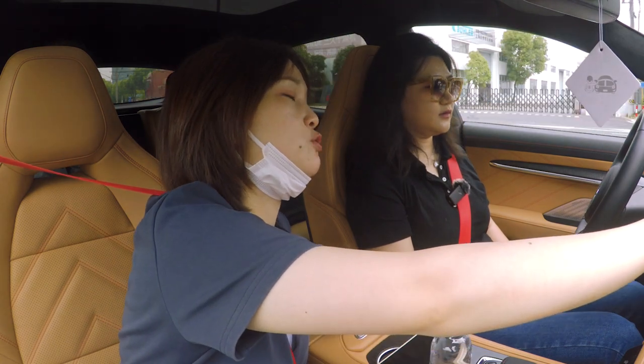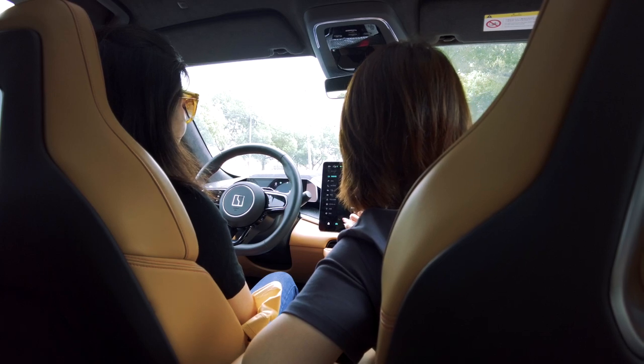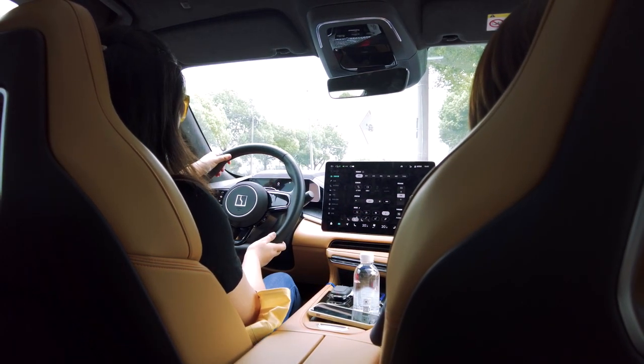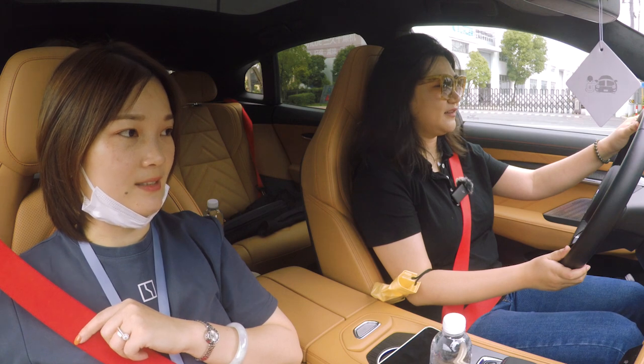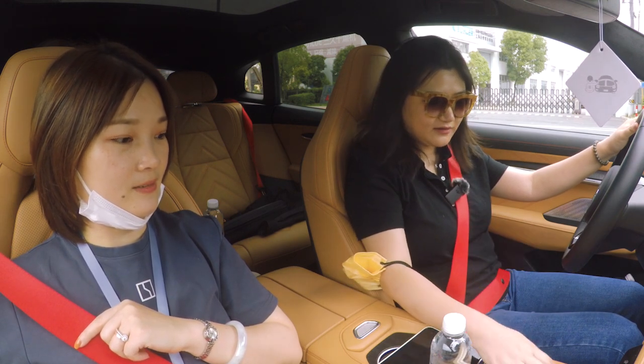Minnie was teaching me how to adjust the wheels. So while I was adjusting everything, I could basically see all the operations from the heads-up display. We're going to start off with the comfort mode, which is what every test drive is like. So I hit the brake, change the gear.